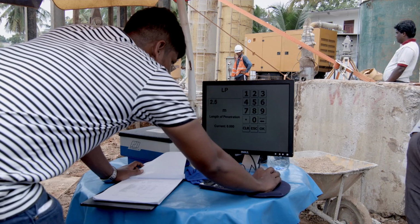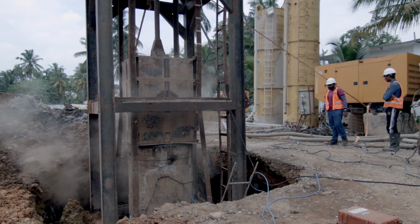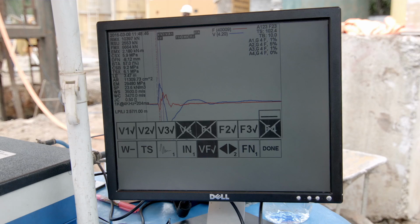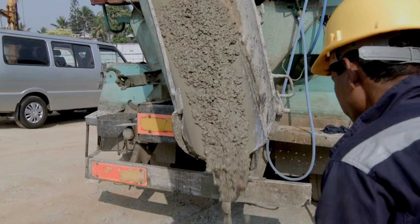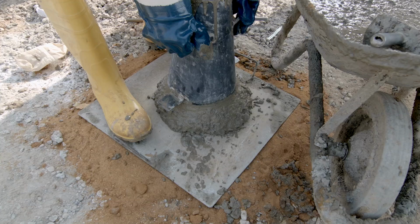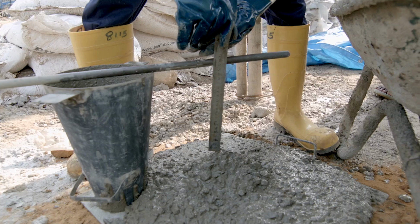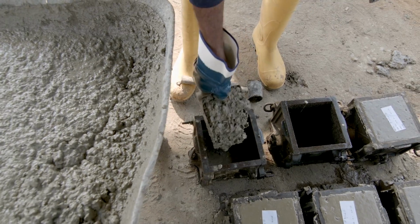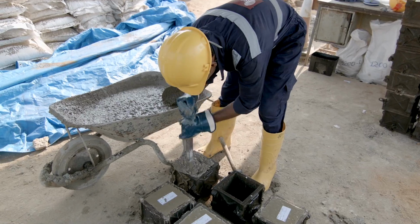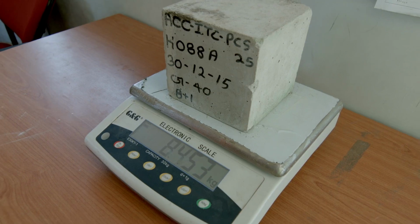A PDA or Pile Dynamic Analyzer ascertains that the load-bearing capacity of the pile meets specifications, checking also for the capacity to bear impact. The company's testing and quality control mechanisms assure its many long-term business partners not only of the commitment to meeting specification and regulatory requirements, but to building a strong foundation for a better living and work environment. Results are key to Axis.